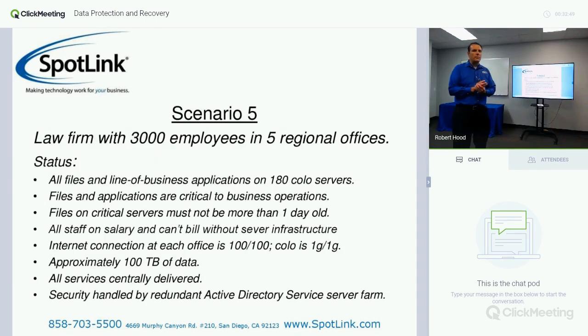All right, last scenario. A large law firm with 3,000 employees and 5 regional offices. All files and line of business applications on 180 servers. Files and applications are critical to business operations. Files can't be more than a day old. Staff can't bill without server infrastructure. So if you want to keep the billing up, you've got to keep the infrastructure up. Internet connection is 100 at all sites and full gig at the HQ, and approximately 100 terabytes of data.